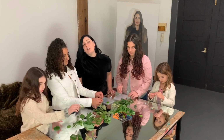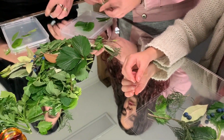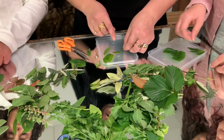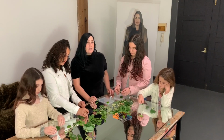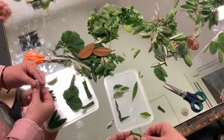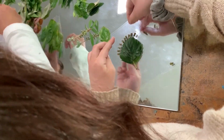Lay out all your collection on the bench. Look at the different shapes and sizes of leaves, twigs, grasses and even bugs. And start to create your own design on the clear transparency sheets or the container lids. We are laying our objects flat to create solid shadows. Now once you're happy with your design, use very small pieces of blue tack and fix the leaves in place.